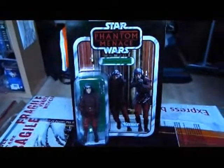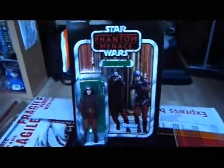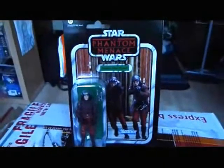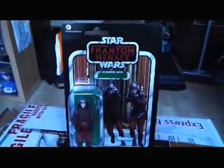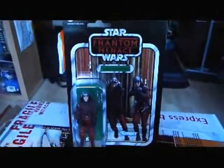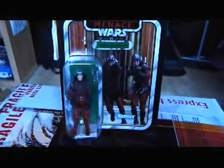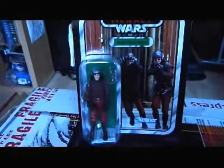I went there yesterday, but this was the only figure I bought, as I'm trying to be a bit more frugal in what I spend at the moment, because I've been spending way too much. Especially last year, I went a bit crazy, so I've got to really try and cut down on the amount I spend on Star Wars stuff. So you've got the Naboo Royal Guard, and the figure is excellent.